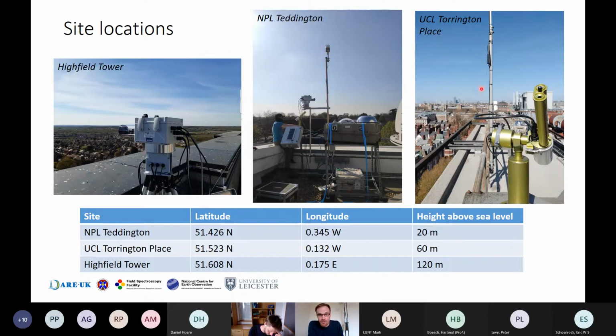And looking in the background, you can see right in the middle of London, it's quite a built-up site around this location. And we've just got here the locations and height above sea level. So if anyone's interested in those, I can pass those numbers on.